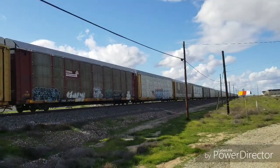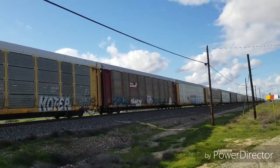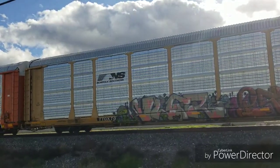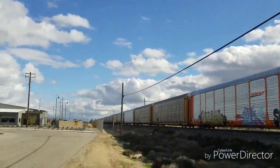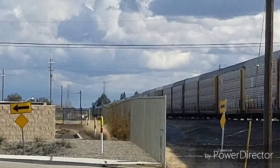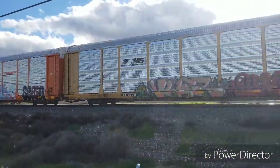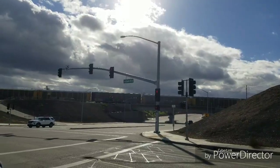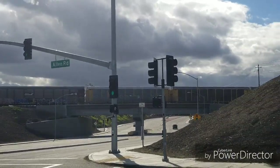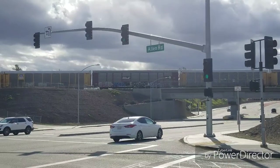Is he blowing too much brake? I don't know. Yeah, this thing has stopped. I don't know why. The end of it's way down there somewhere, but so I think we're going to take off, unfortunately. But so you can see the train is still stopped there. It's on the bridge.